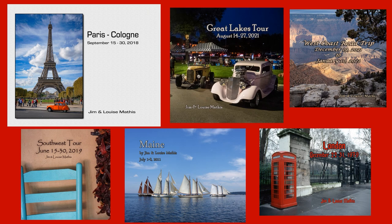This is the covers, and these are pretty big. Most of these are 12 by 12 or 10 by 13, something like that. We like to make large format books, and some of our prized possessions. We have a whole bookshelf full of photo books that we've made over the last 20 years, and like I say, they're not all of our pictures. They're the best of the best. And I think it's really a wonderful thing to do.